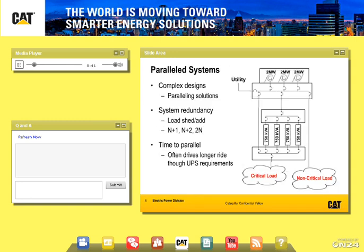Wanted to change directions here a little bit, and we'll talk about two different types of very high level, very basic data center designs: parallel systems and distributed or pod type designs. Talk about how they apply to both diesel and natural gas products and how each fits into each design. Again, very high level, very basic. I did want to review the one line on the right side of your screen since we used it a few different times through the presentation.